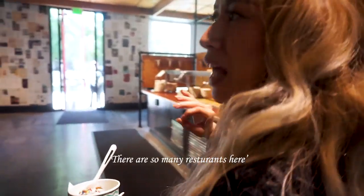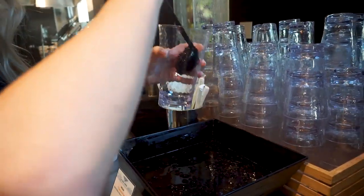So here at Facebook, everything's free for food. There are many restaurants here, maybe more than 10 restaurants, and everything's free for guests and employees. And I'm in heaven, guys. We have milk here.